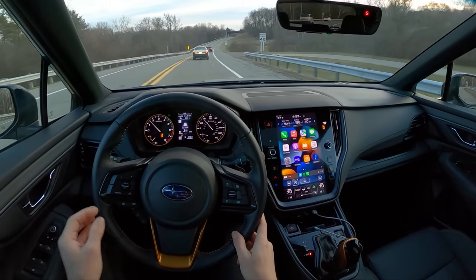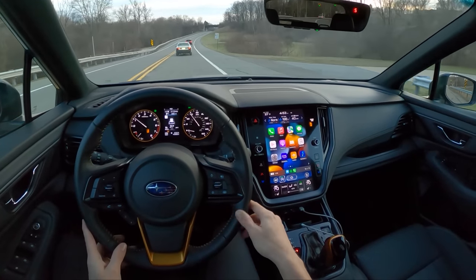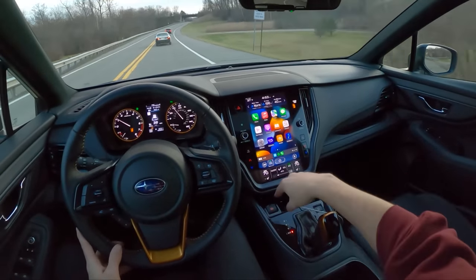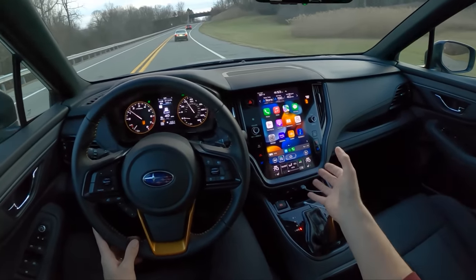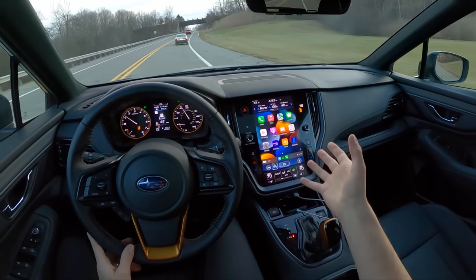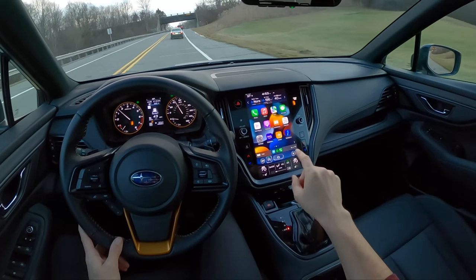I don't think it's worth paying $1,800 to be mildly frustrated with your infotainment for the rest of your ownership experience. But I think if manufacturers are going to be putting these Tesla iPad-like screens in their cars, they need to do a better job with the software and with the hardware behind them. They need to be faster. They need to be more responsive.